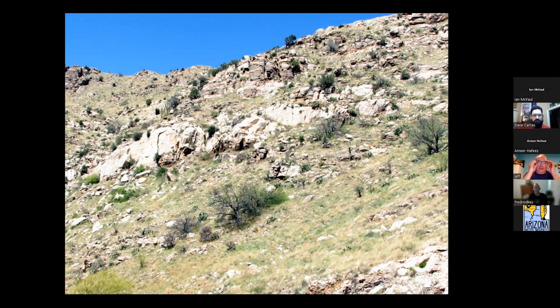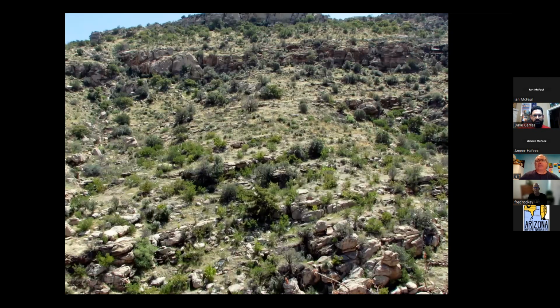So I'll give you an example. This is the Catalina Mountains. This is down low. If you've been up the Catalina Highway, this is near Molino Basin. This is looking at a south-facing slope. Okay, so the whole slope is facing south. I turned and took this picture. This is the same spot, the north-facing slope.